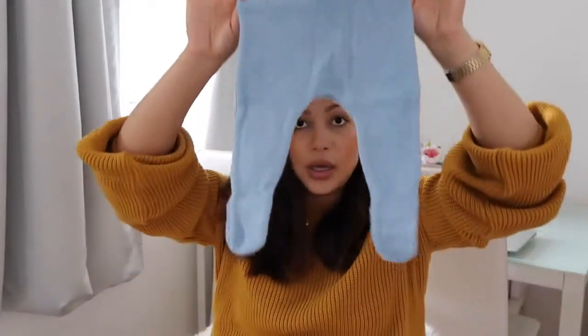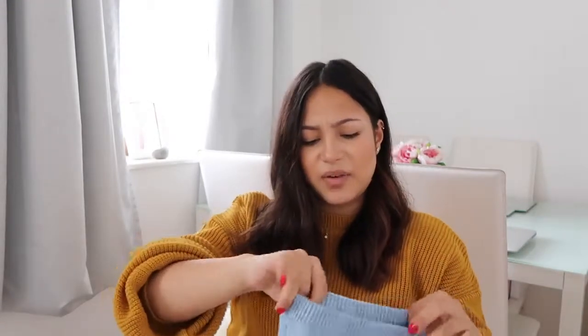From Zara, I got him these little legging bottoms. These come with a top, which I still have to get. These are 1 to 3 months. And they were €9.95. I don't know how much that is in pounds, but I think they were £9.99. So that's a bit of a ripoff.